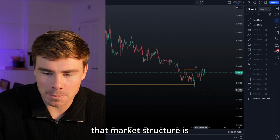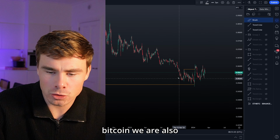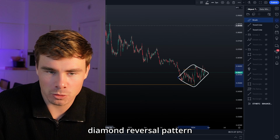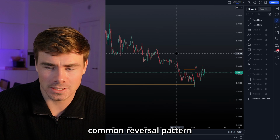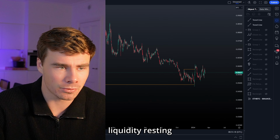Now, besides the fact that market structure is potentially looking really bullish on Ethereum against Bitcoin, we are also creating a potential diamond reversal pattern over here after a trend to the downside. This is a very classic and not so common reversal pattern that we don't see that often. Now, I think there's just too much buy-side liquidity resting towards the upside.